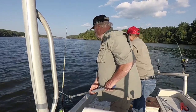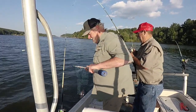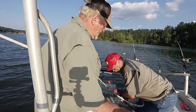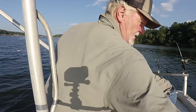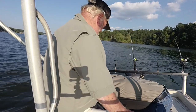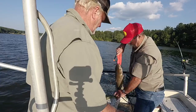Shaking that head, huh? Oh yeah, that's a decent one. Now folks, this is not a Santee Cooper channel cat. But for this lake, this is a good channel cat. So we're going to take it anyways, because Bo and I have fished this lake a lot, and we know the quality of fish that we're going to expect on any given time we're here fishing.